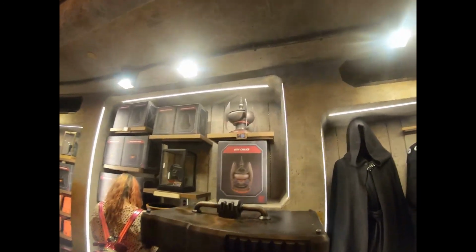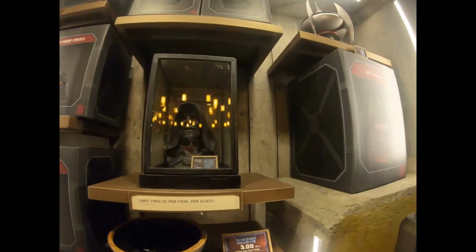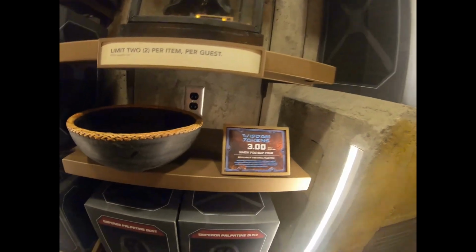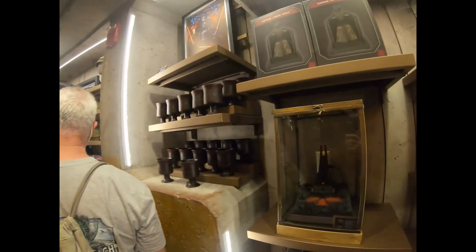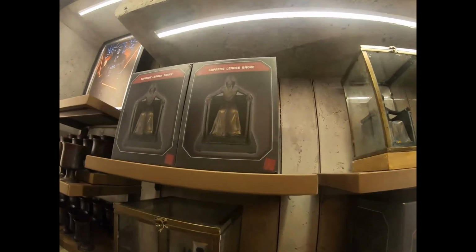Sith chalice. Oh wow. Oh, Emperor Palpatine's like head. I guess this is from his entry into the Sith Hall of Fame. $130 for that. How about that looking? Crazy. $3 tokens. There you go. The Emperor's head's over there. Oh yeah? There's heads over there. Oh, there's Snoke. And his throne. I wonder if he's a two-piece set.